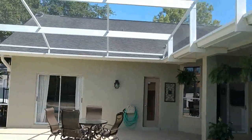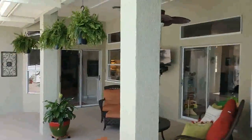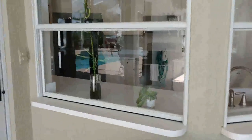Roof looks average. Not new. Not old. Of course, I'm not a roofer. Doesn't look like any sign of concern. Got that nice window for a pass-through. We're going to keep everything open for spring and fall.